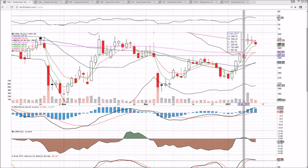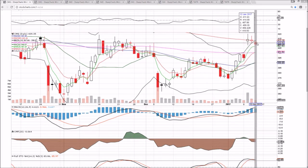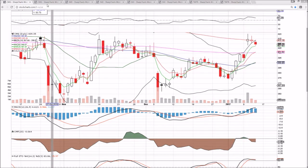The gap will fill down at 399.25, and the bears would love to see a break of 407.80 first thing tomorrow morning to give some confidence for further consolidation.